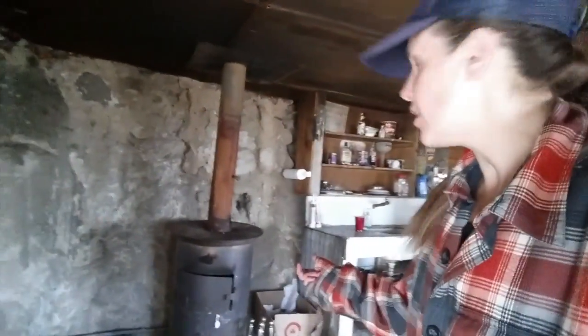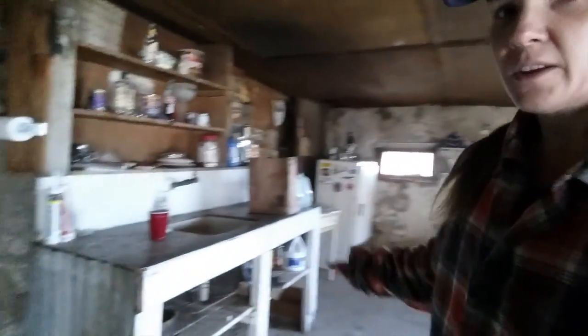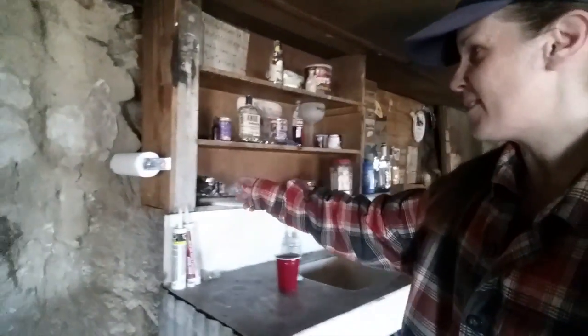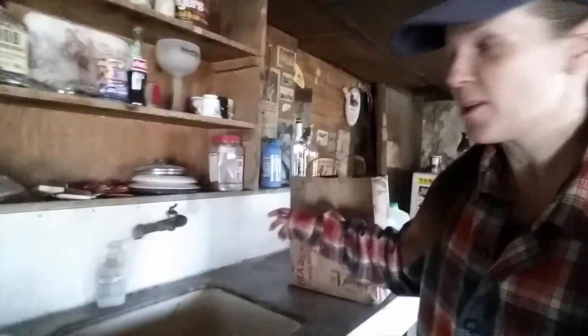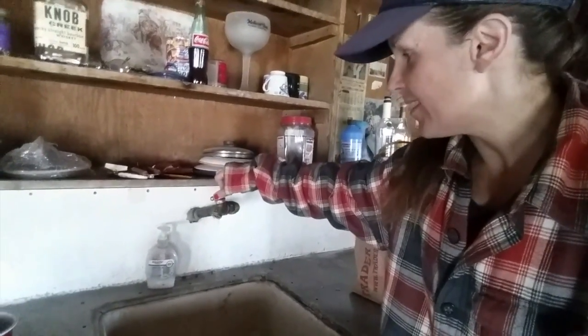This is Stella's cabin. Pretty big single room. Got all the amenities of modern life. This wood-burning stove really did us well last night. It kept the cabin really toasty, and it was cold and windy. They got a little kitchen setup going on here. Even its own little paper towel holder. How cool is that? The sink. You want to see something that'll blow your mind? Out here in the middle of Death Valley? Running water.